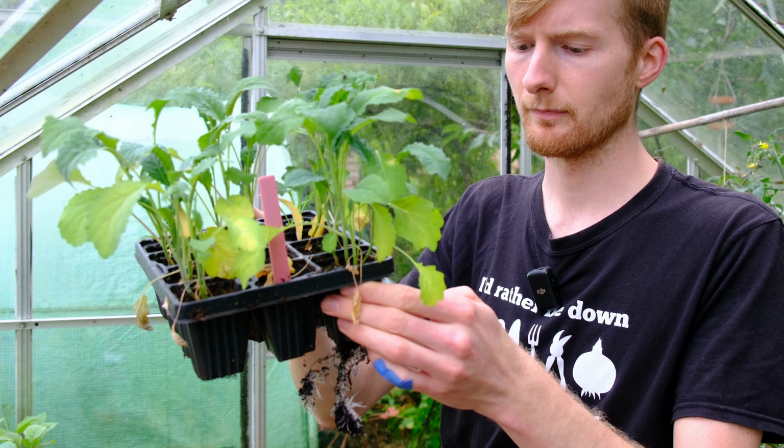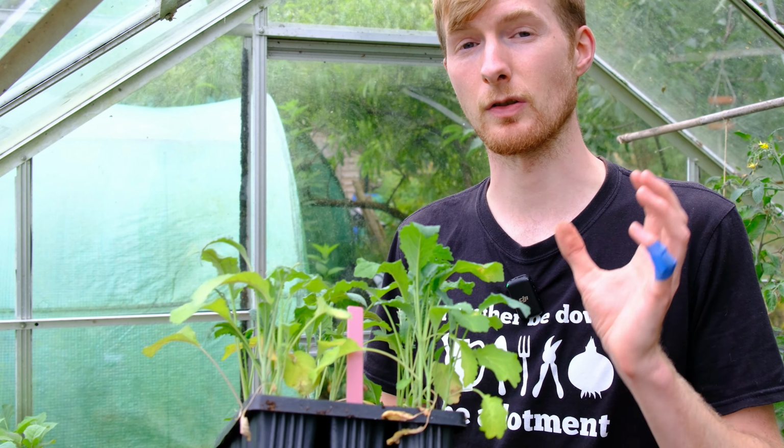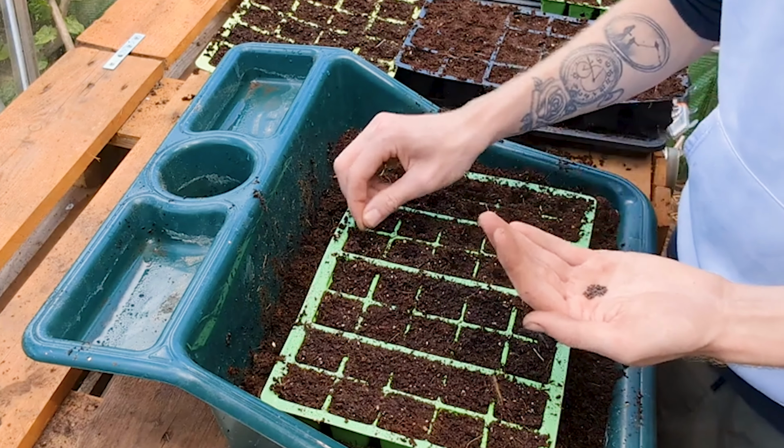Black Tuscany kale, delicious by the way. I much prefer the black Tuscany kale to the curly kale. I just find that it's got more flavour in my opinion. It's just a preference really. So that is great, that is what we've got there with the brassicas. So brassicas, get some of them sown in September to overwinter.